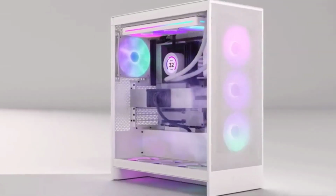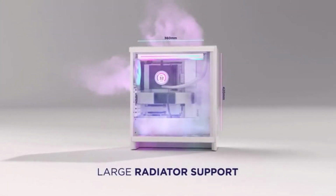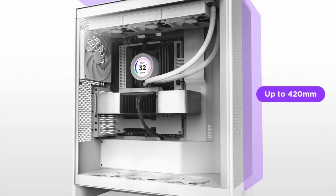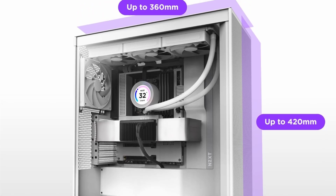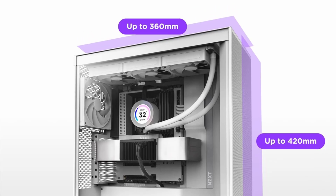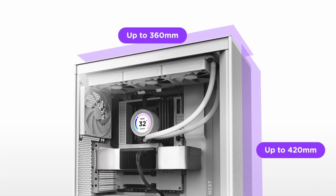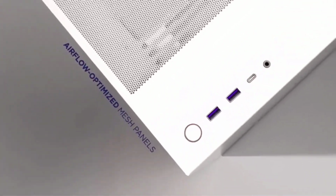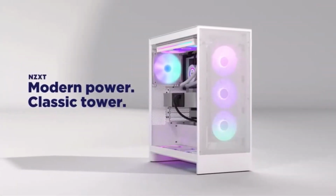Premium build quality. NZXT's attention to detail shines with striking design elements, a durable chassis, and top-notch fit and finish. Price point. At $129.99, it offers a solid balance of features, aesthetics, and performance, making it a strong value in the mid-tower market.